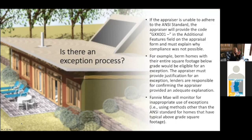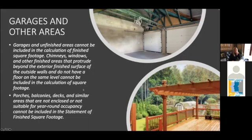So is there an exception to the process? If the appraiser is unable to adhere to the ANSI standard, the appraiser is going to provide this code in the additional features field on the appraisal form and explain why compliance was not possible. So for example, a berm house. Homes with their entire square footage below grade would be eligible for an exception. The appraiser must provide justification for the exception, and lenders are responsible for confirming the appraiser provided an adequate explanation. That's going to be on the lender. Fannie Mae will monitor for inappropriate use of exceptions, using a method other than the ANSI standard for homes that have typical above grade square footage. So there is a carve out exception for things that can't be done traditionally.